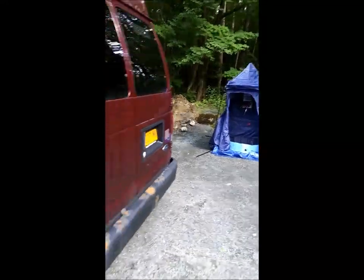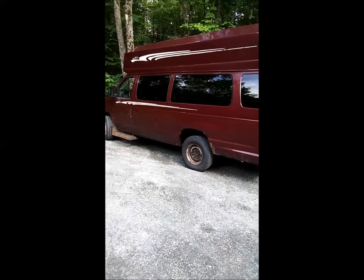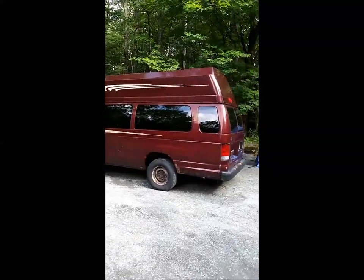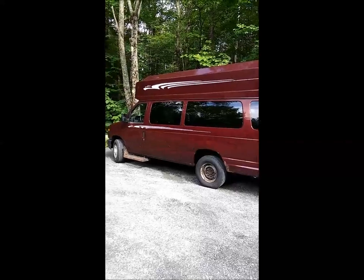It is a 2008 Ford 350, and it was a wheelchair van, and you can stand up completely inside. So you can see how that short little tent can fit right in there.